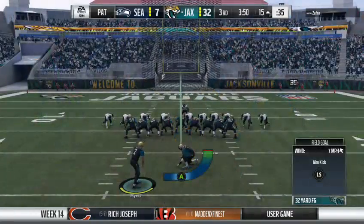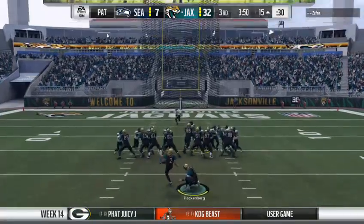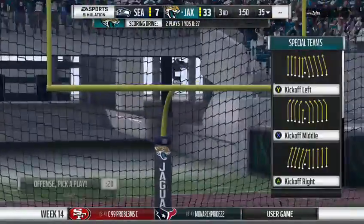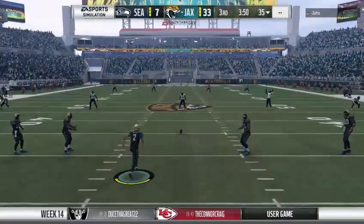His third touchdown of the game, number 19 on the year. And the Jags take advantage of field position on the turnover to cash this one in. And his kick is good. Here's Myers now to kick it away.